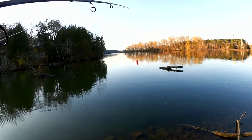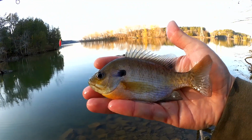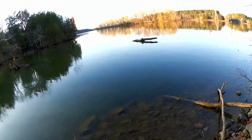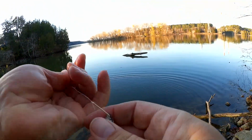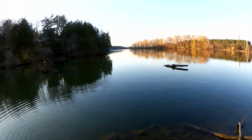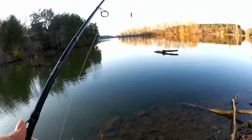Another 6-inch bluegill here. Yeah, maybe 5.5. This one's a little bit shorter. But the story of the day, still got my minnow. How many fish can I catch on 1 minnow? What am I up to, 3? Let's see if I can do 4.